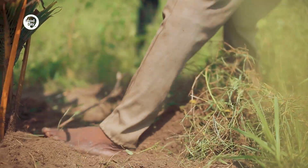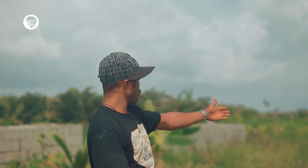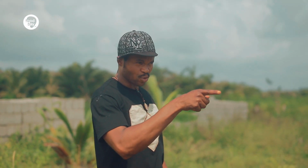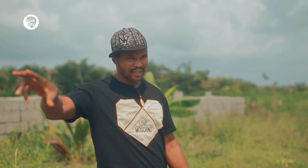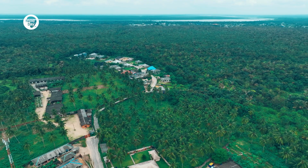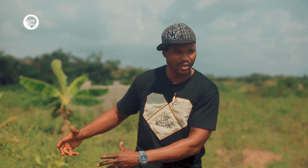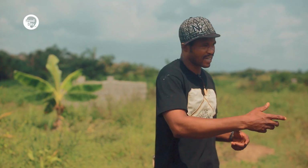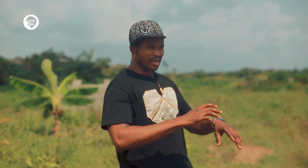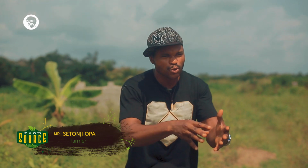It has not been easy right from day one, but now it's getting worse. Look at my own land. Before you get a plot of land in this place, it's not less than 1 million naira. Are you getting my point? Should I start selling the land now and be coming back to farm? Let me sell 2 plots of land, gain 2 million naira. You can also advise me. What do we do? What is the way forward?